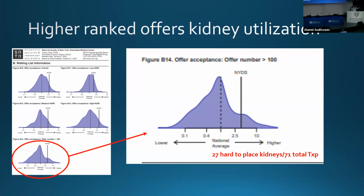And the work that we've done has been to find the precious kidneys that are going to work in the amount of kidneys that other centers have overlooked so that they can benefit our programs. And that's why now, doing this work, our line is all the way to the right. We're among the national leaders, right? Our acceptance rate is 3 times higher than the national median for accepting kidneys that other centers have overlooked.